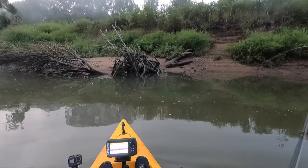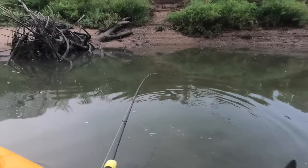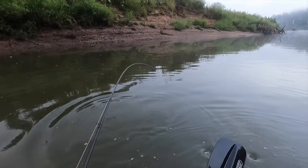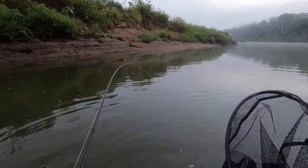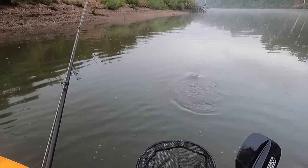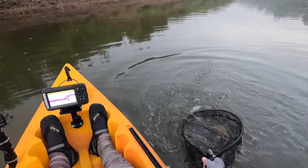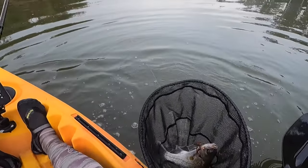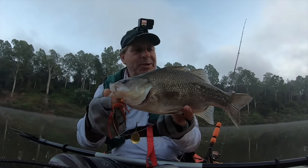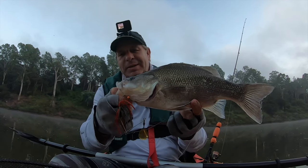See that? That was hard in there. How awesome's that? I thought I'd hooked up to the snag and there was a fish. There you go, my first ever Brisbane River bass. It's not a bad one either. He'd be, I reckon, getting very, very close to 40 centimetres.